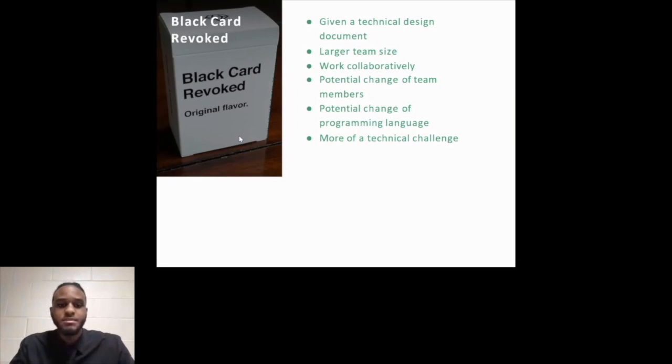And on our team, I decided to stick with my old team, and so we just added 1 new member. And this was more of a technical challenge because of the nature of the game, and the technical design document laid out a bit more features and requirements for this project.